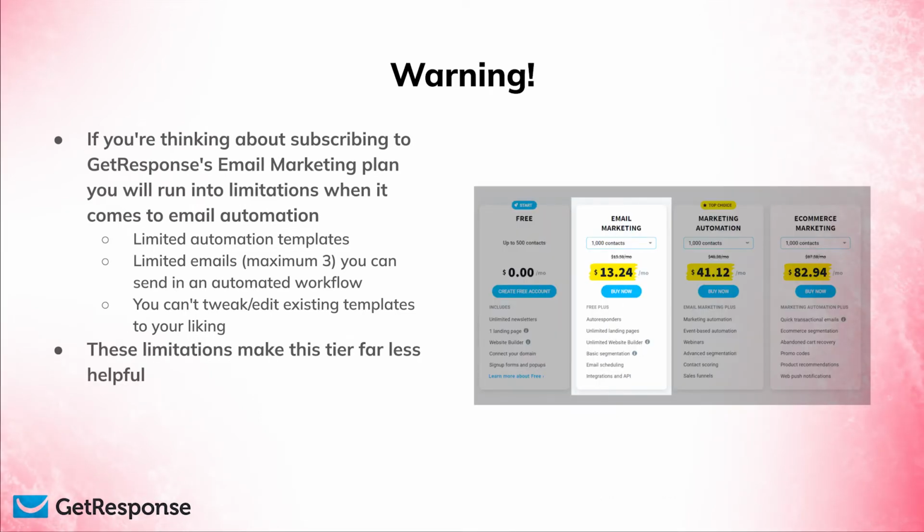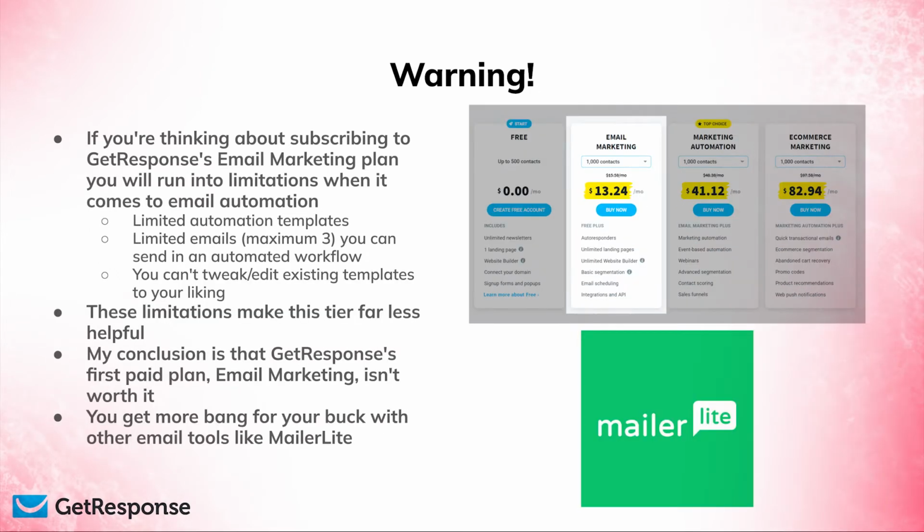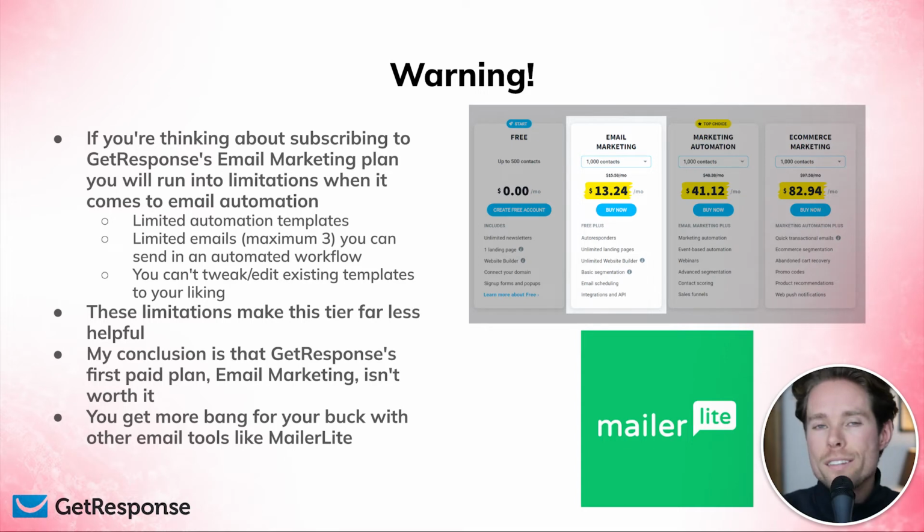But these limitations make this tier far less valuable, which is too bad because its email marketing plan would have made it an attractive competitor to one of the cheapest email tools, MailerLite. So my conclusion is that GetResponse's first paid plan, email marketing, isn't worth it despite its low price. Instead, you get more bang for your buck with other email tools like MailerLite. But it might be different if you don't want those automation features and you like the user-friendliness of GetResponse.